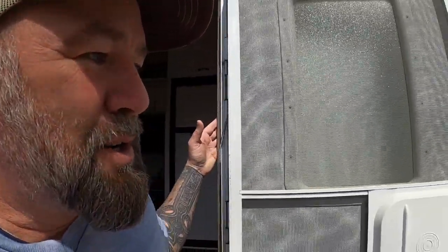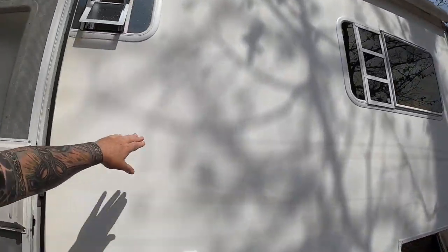I mean, I couldn't have afforded this. I pressure washed the outside and took the decals off. When it's pressure washed, it looks bright white, but you can see there's some mold accumulating here.